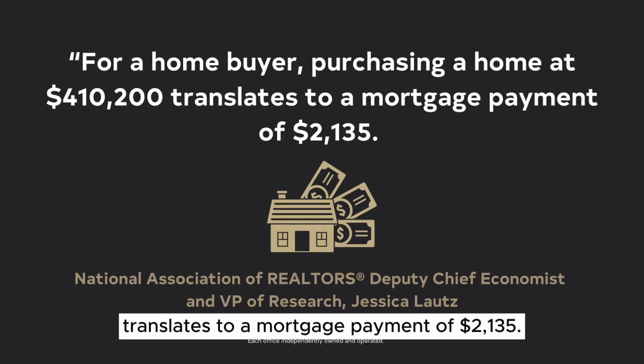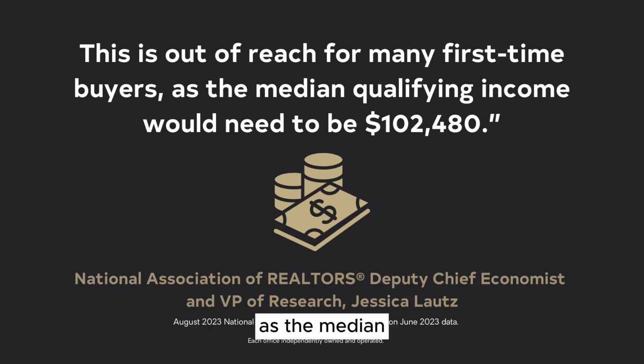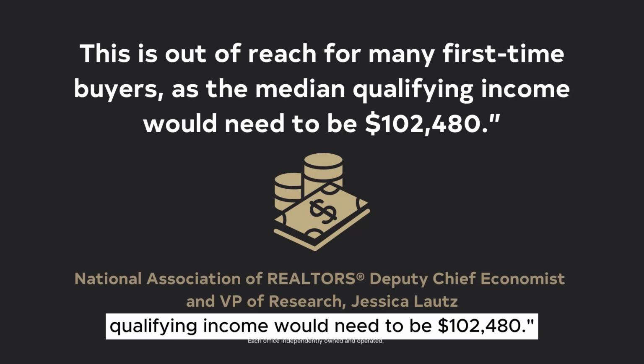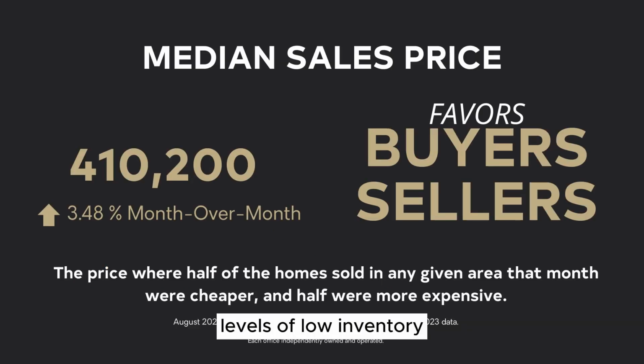$410,200 translates to a mortgage payment of $2,135. This is out of reach for many first-time buyers, as the median qualifying income would need to be $102,480. Sales prices are directly related to the continued levels of low inventory, so this metric favors sellers.